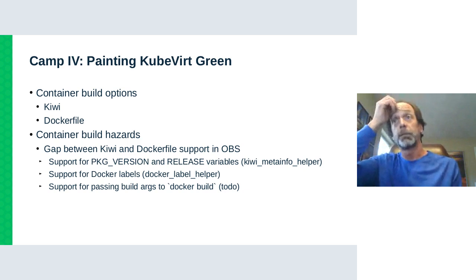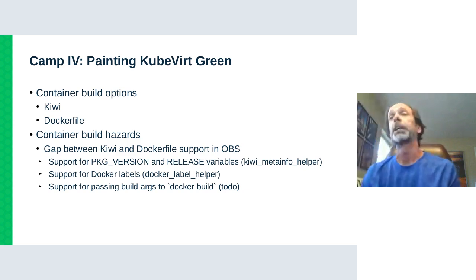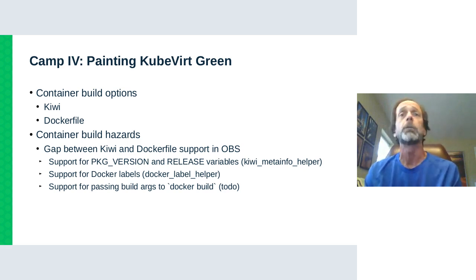And of course, along with building the code, we then need to build the containers. And as many of you know, the build service supports building container images and supports two ways to do so, Kiwi and Dockerfiles. Kiwi is certainly much more used throughout SUSE, but all the container-related builds around KubeVirt are done with Docker builds and Dockerfiles. And so to avoid diverging too far from upstream, we really had a strong desire to stick with Docker builds for building the container images. But the path of this was not without hazards.